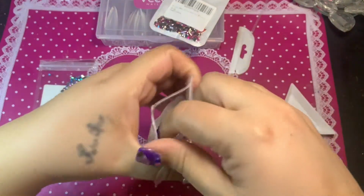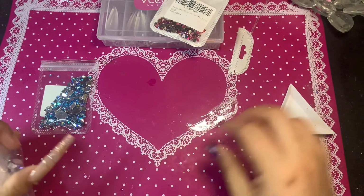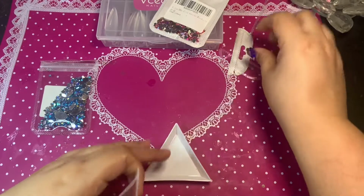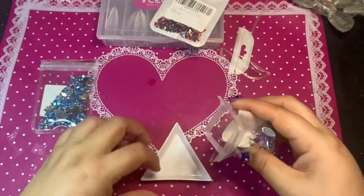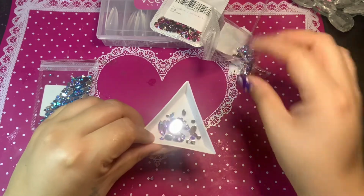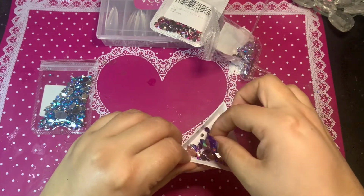When I did my little mamacita nail set, I kind of struggled because I don't have a lot of purple rhinestones. I had to use the ones I got off Shein, so I made sure to look for some purple rhinestones, and that's how I found these. And they come in so many colors, like I said. I have to go back and get some.